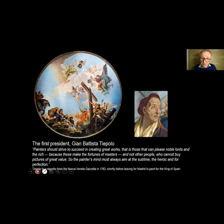And before leaving for Madrid, he gave us this quote about what he thought art should be. "Painters should strive to succeed in creating great works, that is, those that can please noble lords and the rich, because these make the fortunes of masters, and not other people who cannot buy pictures of great value. So the painter's mind must always aim at the sublime, the heroic, and for perfection." And with those very lofty aims, the first president of the Accademia takes up his role.